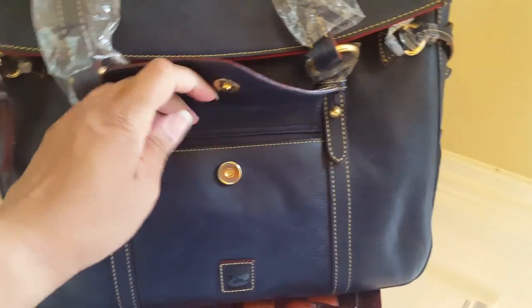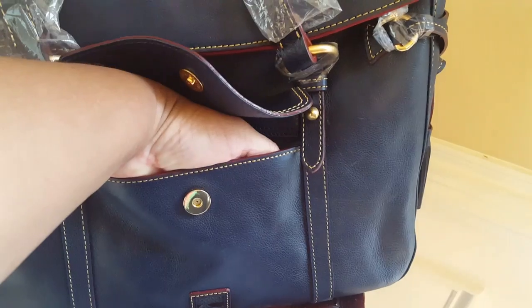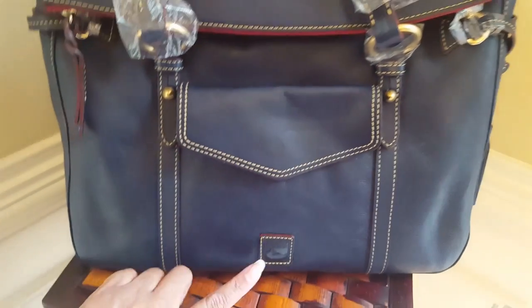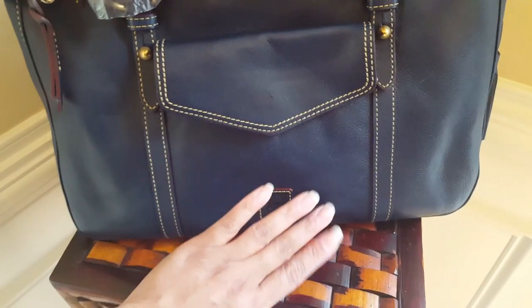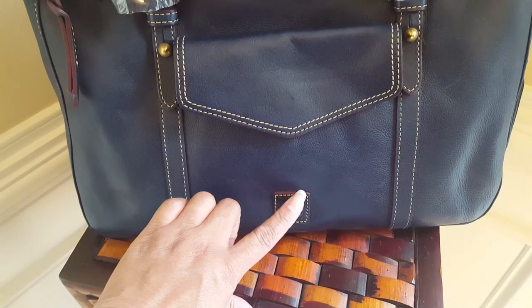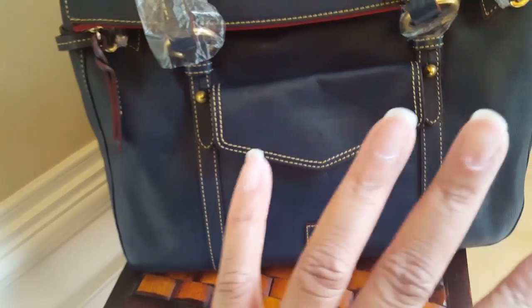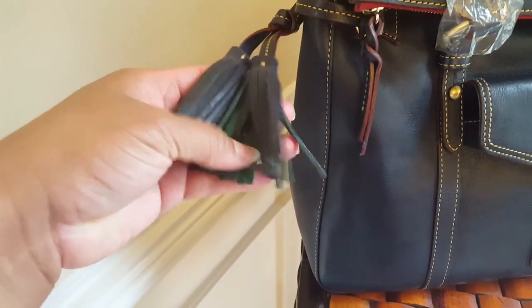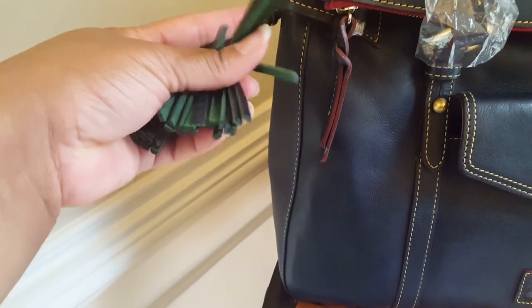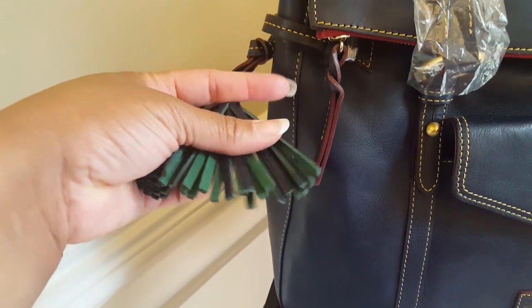Why do I love this Florentine Smith bag? For one, it's Florentine, and I love me a Florentine bag. This large pocket on the front is perfect for a larger cell phone. It has the Florentine Dooney Bourke logo plate on the front that just blends right into the bag, aside from that little red trim that goes all around. The stitch work that contrasts against the navy along with the gold tone hardware, it's classic Dooney Bourke. On the sides of the bag, you have the double tassels that have that green peeking through, which is very country club classic chic.